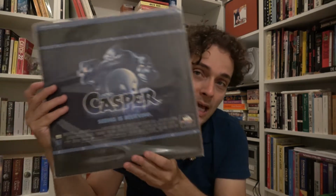A few years ago, I went to a film and music convention and I found the Casper DTS LaserDisc for just $5. Now, of course, Casper is not the most in-demand title on DTS LaserDisc, but still $5, a great price for a DTS disc. Now, in order to compare, of course, I picked up the normal NTSC LaserDisc, the NTSC American VHS, and the Region 1 American NTSC DVD. So let's dig in, let's compare, and let's find out which version is the best one to get scared by the ghostly trio.